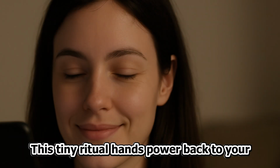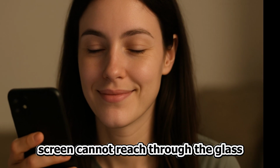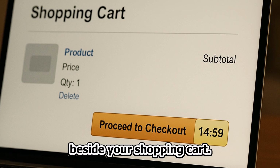This tiny ritual hands power back to your thinking brain and reminds you that urgency printed on a screen cannot reach through the glass unless you invite it. Section 2. Countdown timers in carts. There it is, a little clock ticking down beside your shopping cart.